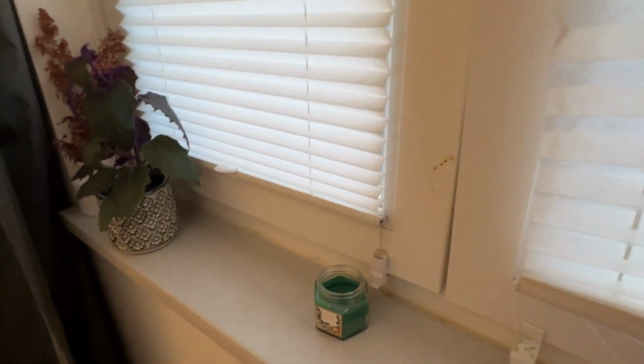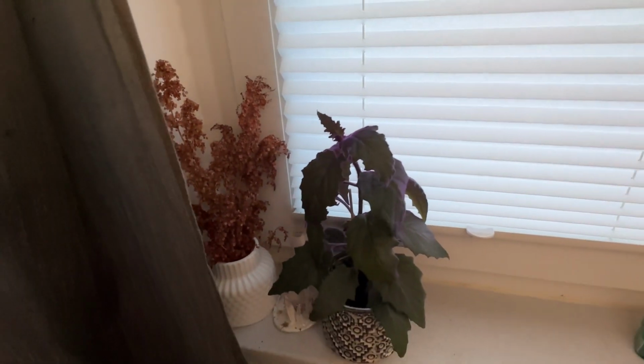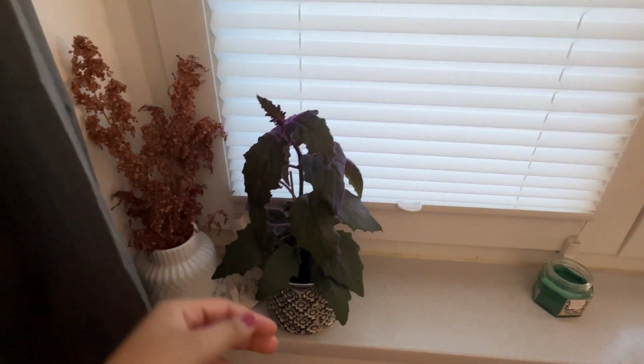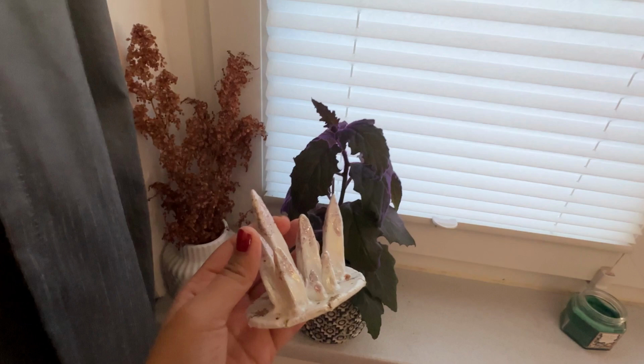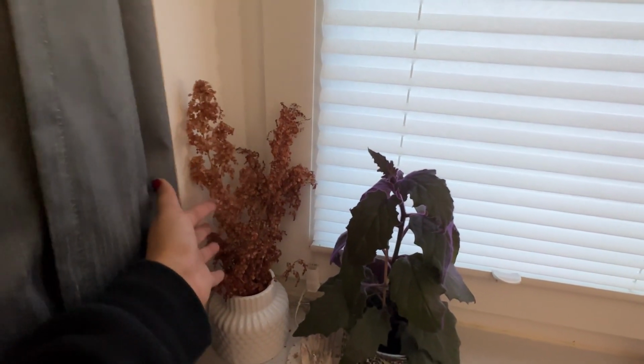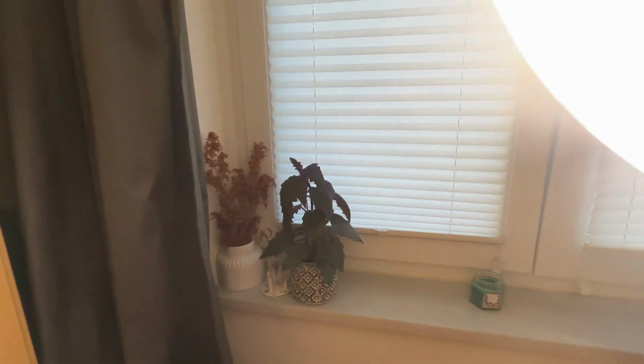Then we move to this side. I will just pull this down for no reason at all. Nothing interesting going on here. This is just the windowsill. Got a candle. And then here I just have one plant. Rest of my plants are not here. They're elsewhere. And yeah, nothing interesting. I just made this little thing up a while back. So it's here. And then some dried flowers that I again picked from campus. And I will be carrying them with me as a memory.